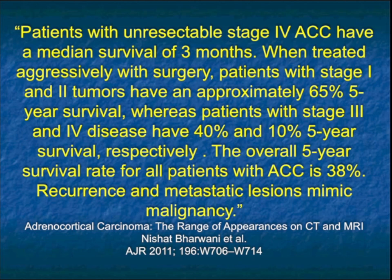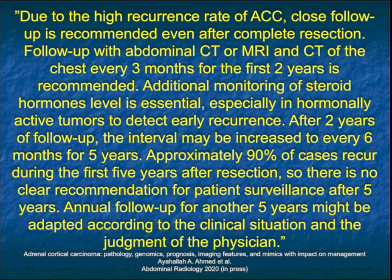If you have stage 4 disease with adrenocortical carcinoma presentation, your survival is less than 3 months. There is mitotane, which is a drug that can be used, very toxic. Sometimes it helps and increases survival. The overall 5-year survival for patients with ACC is 38%. Local recurrence, lung, liver, bone are all possibilities. But again, it's really the low-grade tumors where the patients do better. High-grade tumors, the patients are going to do very poorly very quickly.